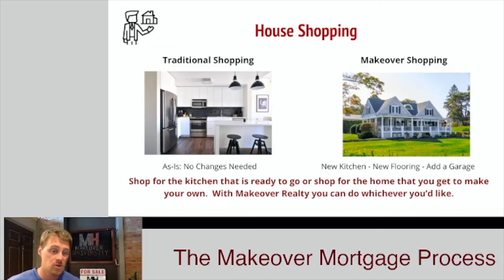They've already got the 4 bedrooms. They've already got the 2.5 baths, but maybe it's not quite in the right location. It's already got the 4 bedrooms. Maybe it's only got 1.5 baths, but it's in a great spot. It's really hard to find the exact house that you want, but every once in a while they're out there. So when you're shopping with the Makeover Mortgage Process, you always have that option.